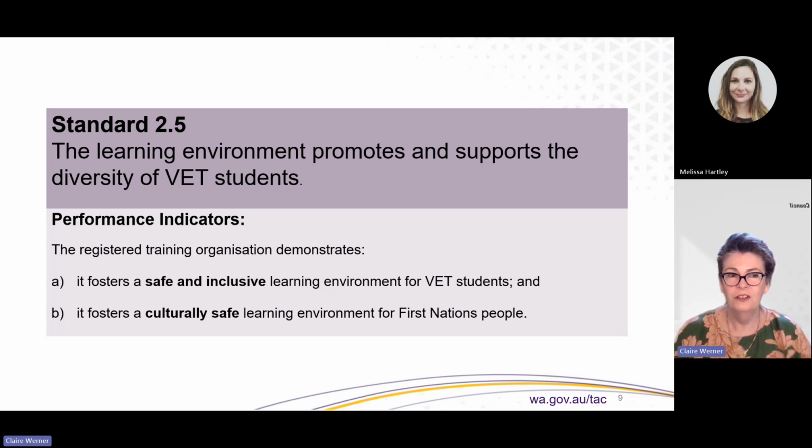So the first of those is diversity. Diversity refers to a variety of differences amongst people, and this could be things like your age, your gender, your language, disability, ethnicity, your cultural background, sexual orientation, religious beliefs, many, many things. But it also includes differences in education, in work experience, socioeconomic backgrounds, family responsibilities. So embracing diversity means recognising and valuing all of these differences to create that more inclusive environment.